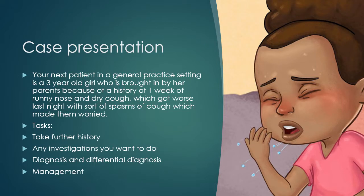Okay, so for you I've made a case. I cannot say that it will come in exactly the same way, but definitely the presentation will be quite similar to this one. The age group can vary, but the presentation will be quite similar. Your next patient in a general practice setting is a 3-year-old girl who is brought in by her parents because of a history of 1 week of runny nose and dry cough, which got worse last night with spasms of cough, which made them worried.